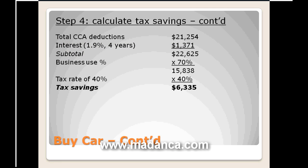Step 4, continue. So you can see here that we have our total CCA deductions from the previous slides of $21,254. The interest rate that the dealer was offering us is 1.9% for financing the entire purchase price of about $34,000 over a 4-year term. So the interest cost is $1,371, and this is also deductible on your tax return. The subtotal of all available deductions is $22,625. When I multiply that by 70% business use, it is reduced to $15,838 of available deductions.